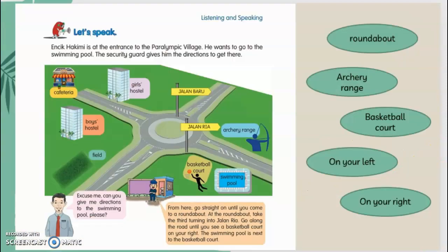Alright, moving on, if you refer to your textbook, you will see this map. This is the Paralympic Village. So what do I mean by landmarks? These are the landmarks. So cafeteria, boys hostel, girls hostel, basketball court, swimming pool. So these are all the landmarks on the map.